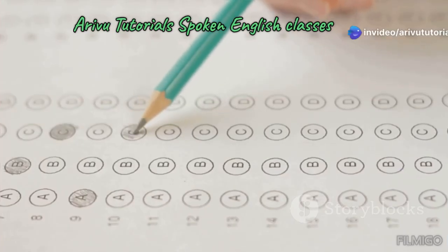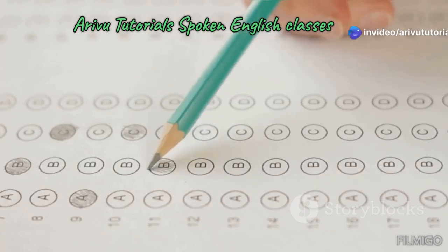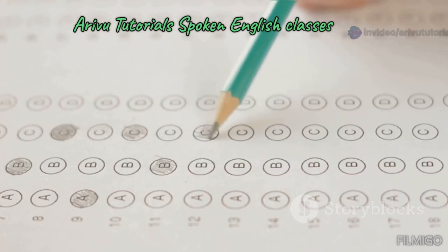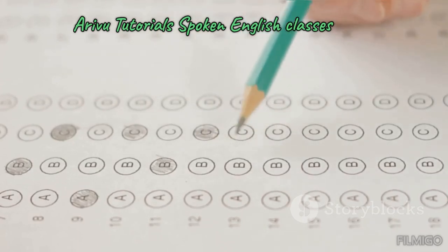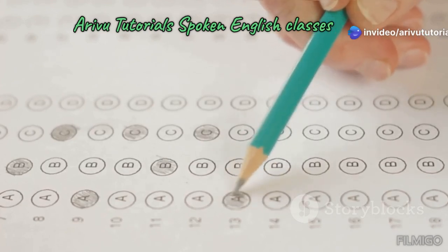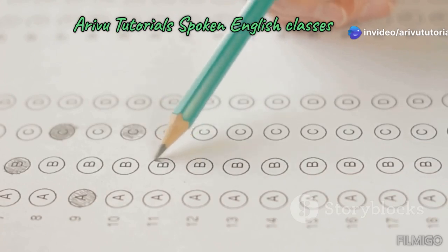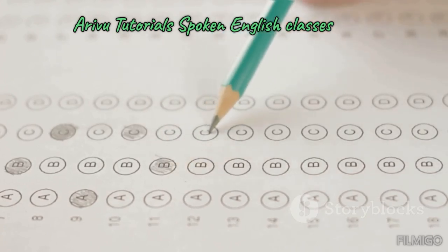For this quiz, you'll need to fill in the blanks with the correct form, either have to or has to. Pay close attention to the subject of each sentence, as that will determine which form you should use. Remember the rules we discussed earlier. Have to is used with I, you, we, and they, while has to is used with he, she, and it. Take your time, read each sentence carefully, and choose the form that fits best.